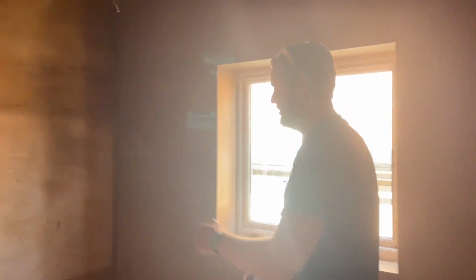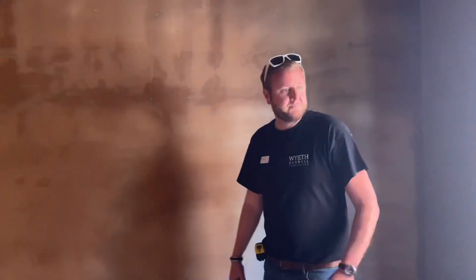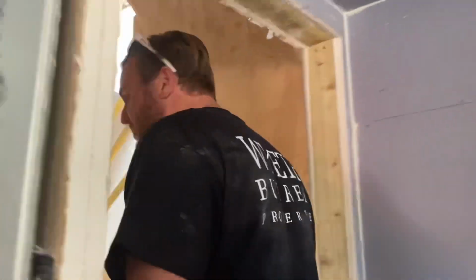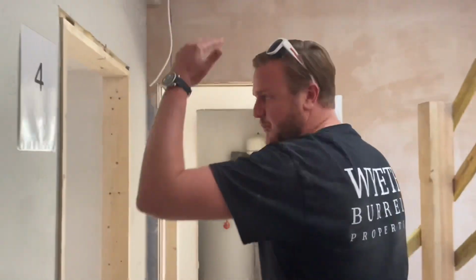So yeah, another shower room in there, and this one's been plastered literally this morning, but it's drying so quick because it's so hot outside. Yeah, it's a good size. It gets a bit more closer towards completion as we go up the building, so we sort of start from the top and work down.